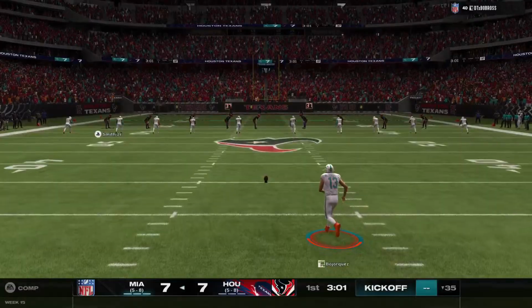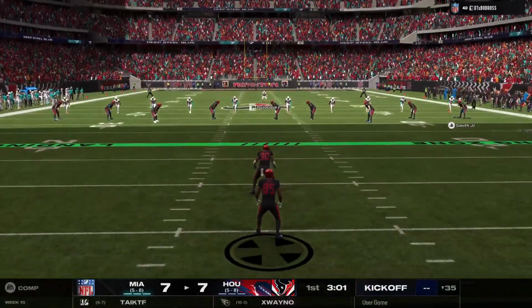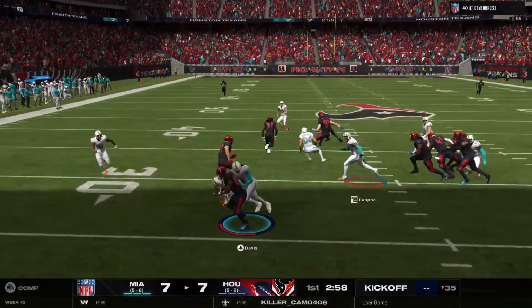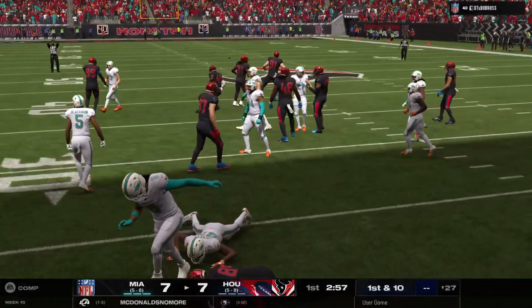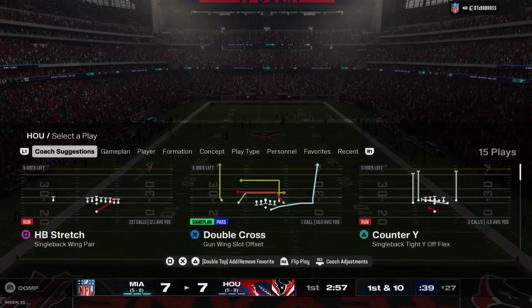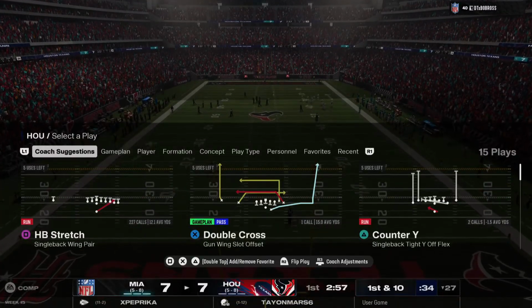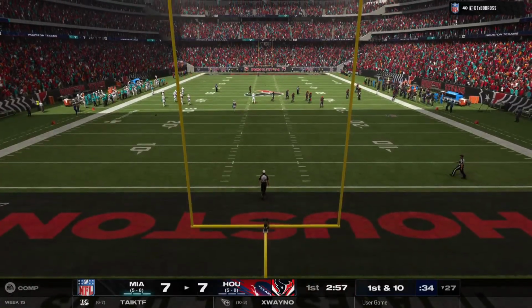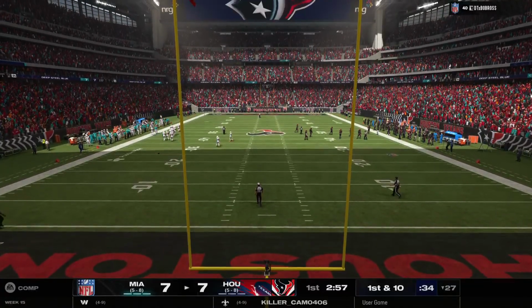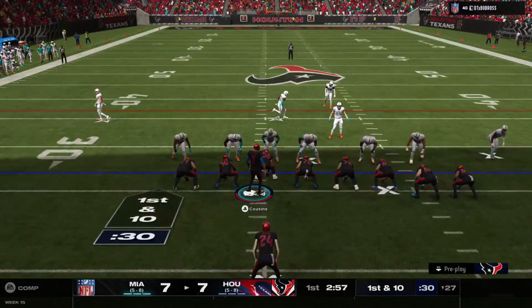So all even at 7 now as they kick it away. And out a little across the 25 to the 27. The Texans offense ready to go here for their next drive.